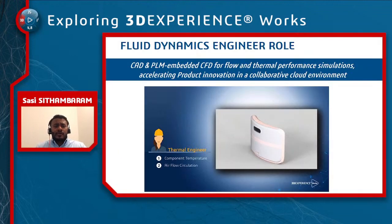So what we have is our fluid dynamics engineer role. So all our products on the platform are called roles. And the reason for that is because we believe that the product should meet your role, and we essentially integrate all the features and tools to meet your requirement within that role, right? So when we look at the fluid dynamics engineer role, we offer a CAD and PLM embedded CFD for flow and thermal performance simulations. And this accelerates product innovation in a collaborative cloud environment.